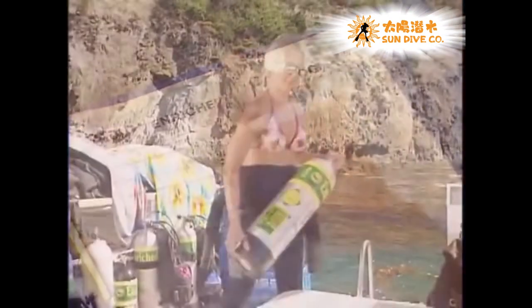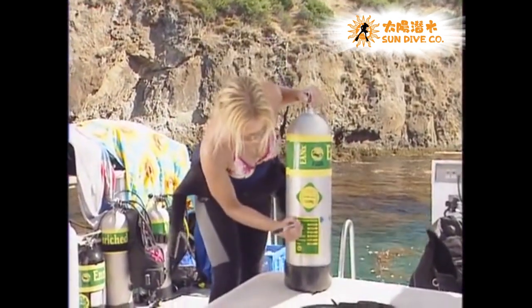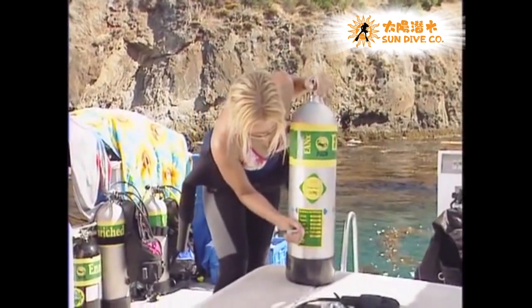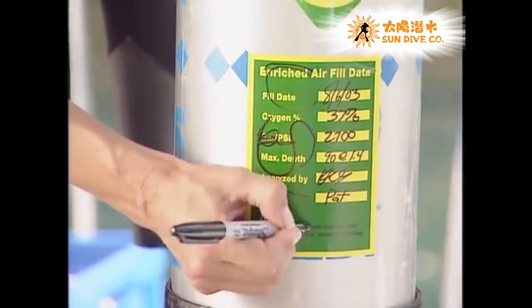After your dive, leave the contents sticker or tag in place. The blender uses it to confirm the residual blend inside. It's okay to write used or empty on it though.